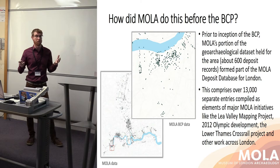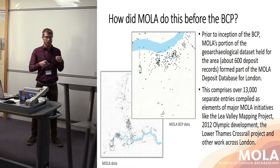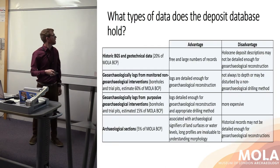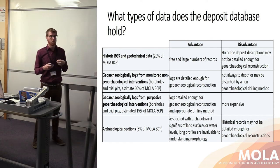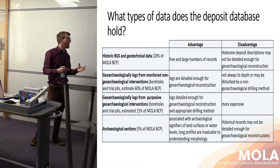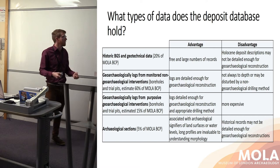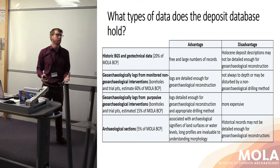And they're all gathered from different commercial initiatives like the Lea Valley Mapping Project, the 2012 Olympic Development, and the Lower Thames Crossrail Project, and other smaller work. But what type of data are we talking about in this database? Predominantly, it's British Geological Survey data. And this is great because there's lots of it, it's free. The downside is that it's not taken for archaeological purposes, it's not taken for geoarchaeological purposes, and the information on Holocene sediments can be quite vague and not really fit for purpose.